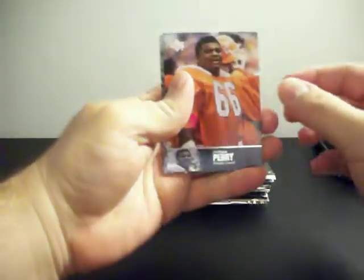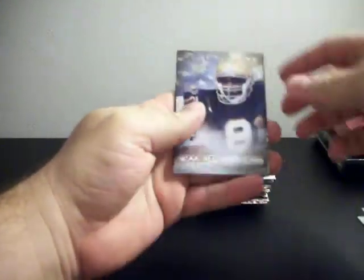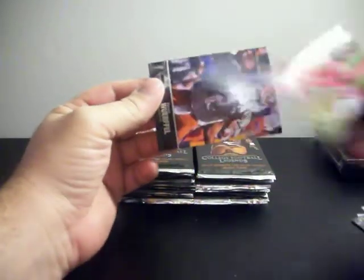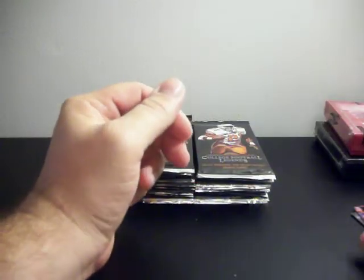Alright, we've got William Perry, the Refrigerator from Clemson. Bob Griese. Got an NCAA All-Americans for Tim Brown. Prince Amukamara out of Nebraska. And Danny Wuerffel for the Gators. Get a nice stack going. We'll stack them right up here.